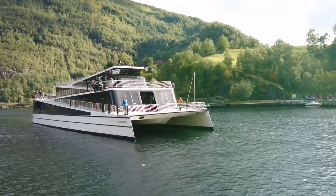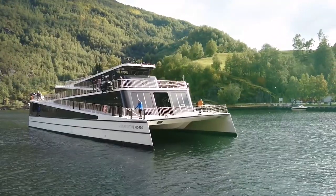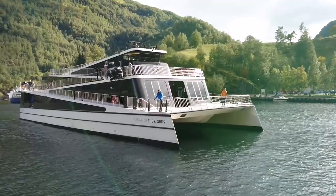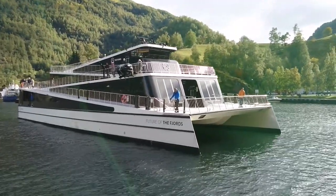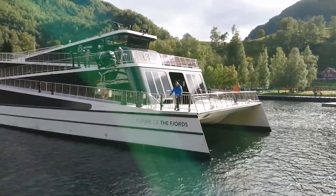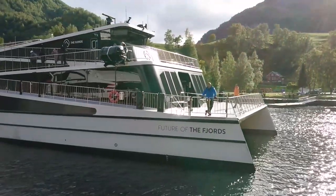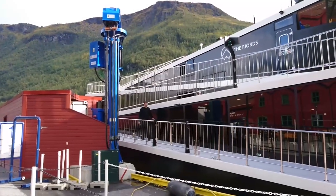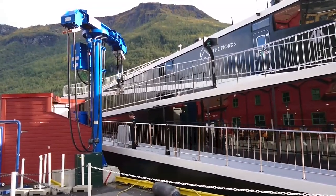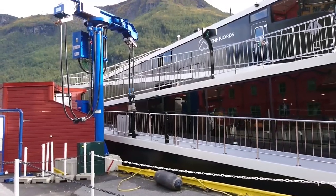Whilst we were in Flåm, by sheer luck, we were joined by arguably Norway's most impressive electric vehicle, the Future of the Fjords. This magnificent all-electric ferry was introduced in April 2018 and carries up to 400 passengers between Flåm and Gudvangen. The Future of the Fjords' unique design allows passengers to walk over about 80% of its exterior. 20-minute rapid charging sessions are performed whilst the vessel is docked at the piers in Flåm and Gudvangen to provide up to 800 kilowatt-hours of energy to a pair of 450 kilowatt motors.